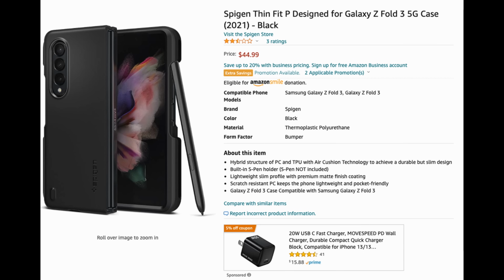B Junior says, when will we see cases that house the pen for our folds? Driving me crazy. There's definitely the Spigen one that's coming out, and there are other ones as well. So just go on Amazon, you should be able to search Galaxy Z Fold 3 S Pen case, and you should get some results.